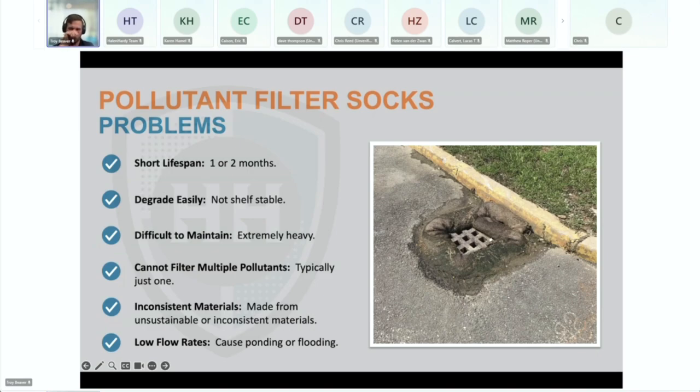And then finally, the extremely low flow rates that cause ponding or flooding. Most socks we see are maybe 1, maybe 2 gallons per minute per foot of sock. So in order to get the pollutants captured, you have to have residence time. Residence time means it's got to sit there and filter through, which could cause ponding and flooding. A lot of times the materials on the inside are powder form material, which restrict the flow and therefore don't allow high flow rates through the socks.